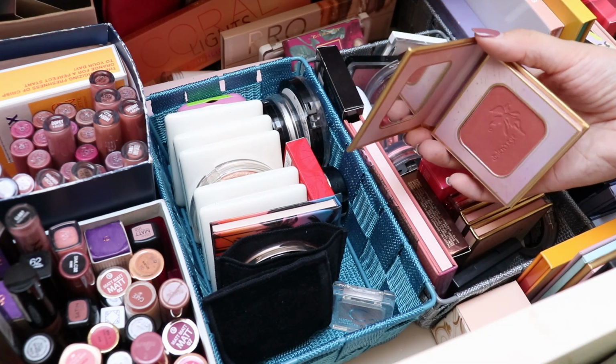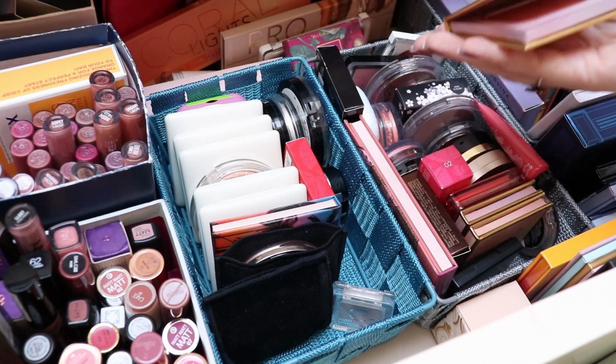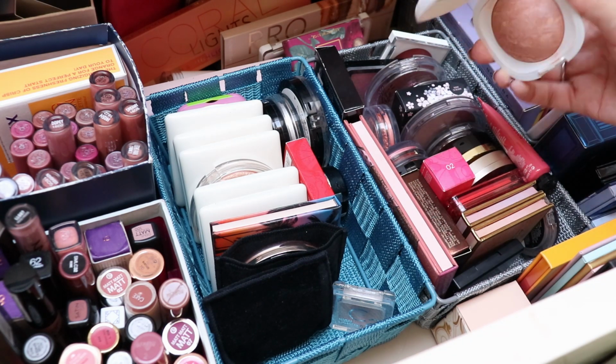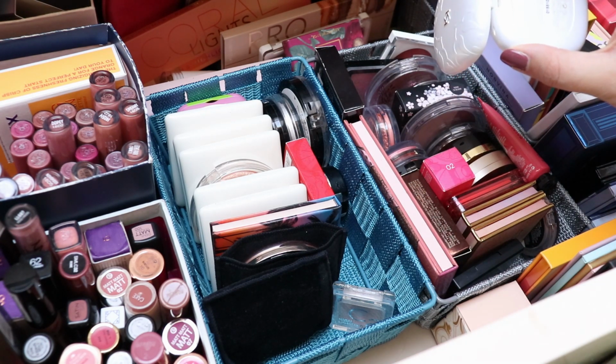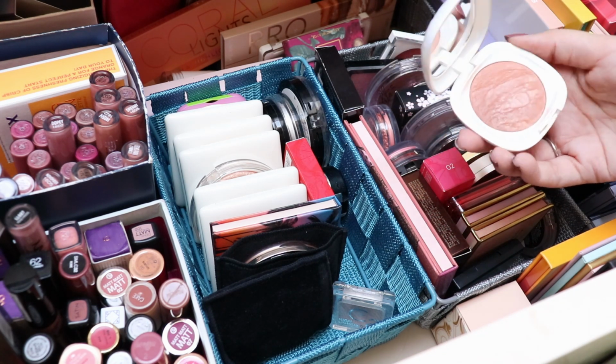I think this will be really fall appropriate, but it's still pretty sunny and bronzy as well. Then I also want to put in this Kiko baked blush from the Lost in Amalfi collection. This one is in the shade Silky Sand. It looks pretty nude, but it's quite peachy on my cheeks.